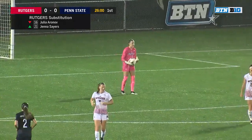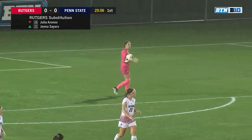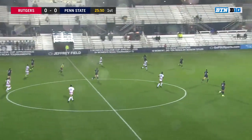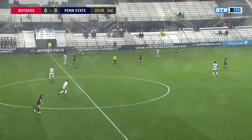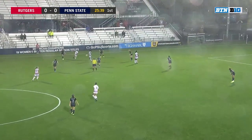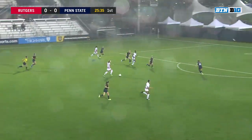As you see already, Arnov coming out. Jenna Sayers coming in. Arnov got the start on that right wing, the freshman from New Hyde Park, New York. And they're going to make a change early. Michael Neo is here as we're not quite halfway through the first half. And Jenna Sayers, a senior from New Jersey. This Rutgers team started 7 players from New Jersey, and they got more coming off the bench.